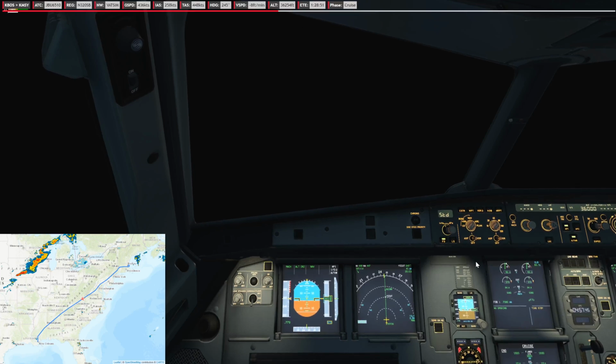72 degrees in my cabin. That's pretty good. Yeah, I prefer colder air. Well, I mean, I could just turn that back down. It's always a bit unrealistic with this, though.